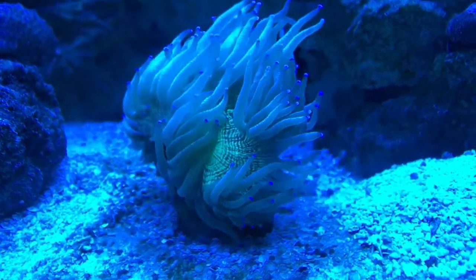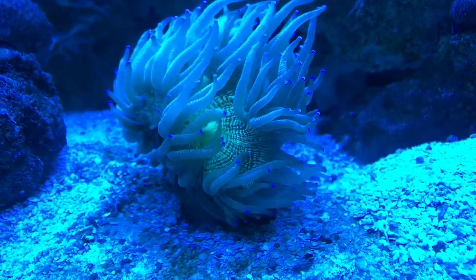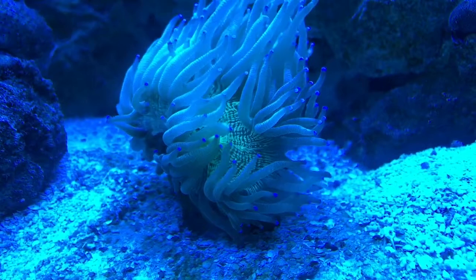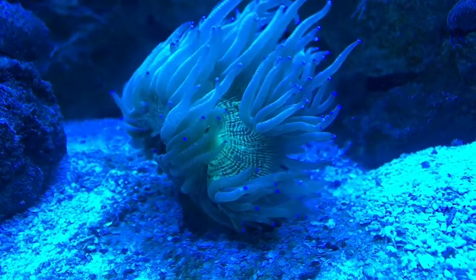I just wanted to see if I can catch him running a little bit more. There, you can see one running across that elegance right there.